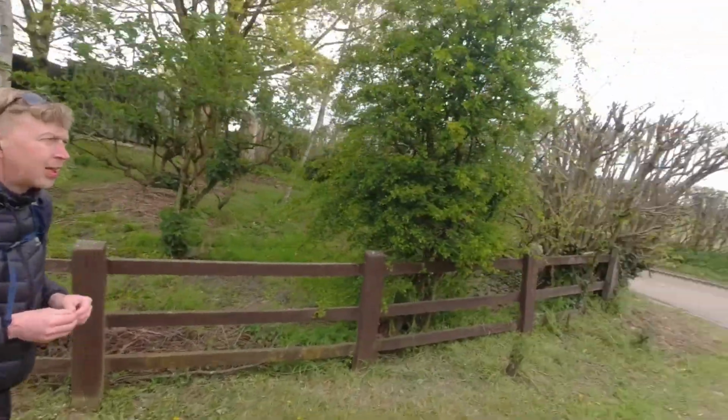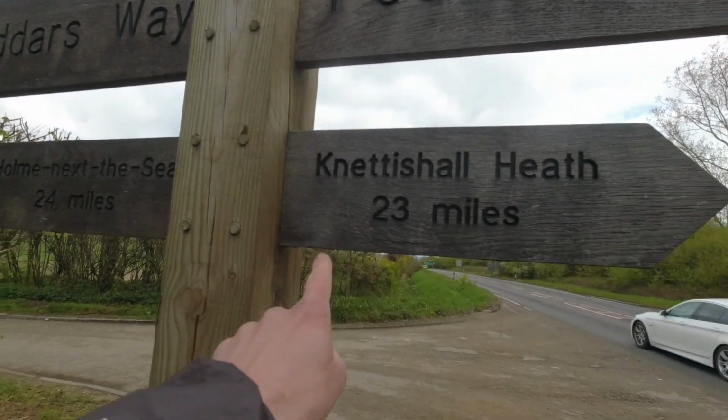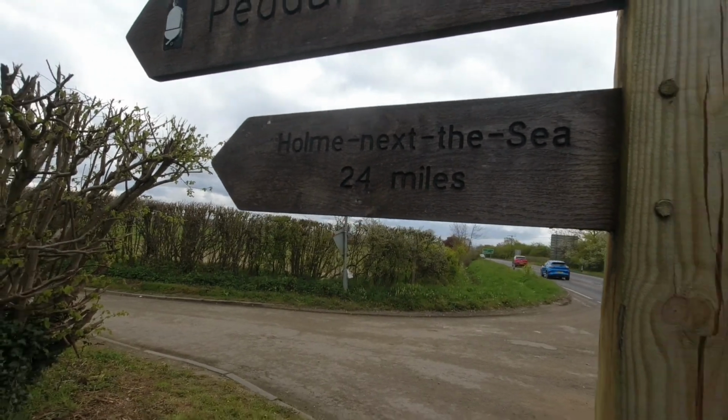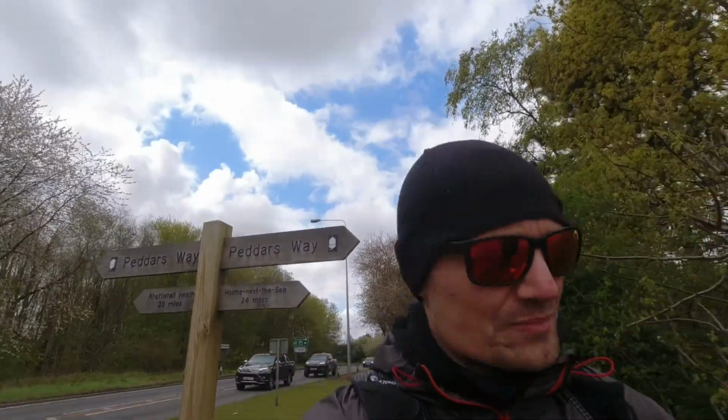Right, we're sorted. Toilet break, plenty of food. And according to this sign, look, we're about halfway. 23 miles back to the start point, 24 to go. 3.5 to Castle Acre, so making good progress.